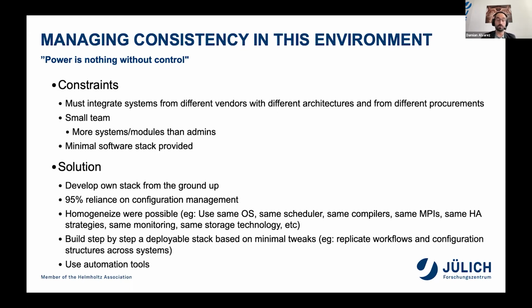I mentioned yesterday that we moved to Rocky with, in my opinion, great success. We haven't seen any problems since then. Use the same schedulers, same compilers, same MPIs, same high availability strategies where possible, same monitoring, etc. So basically, when we have a new system, we can take the setup that we already prepared and just tweak the configuration a little bit, to put the right interfaces pointing to the right places, having the right IPs, deploy the right services, that kind of thing.